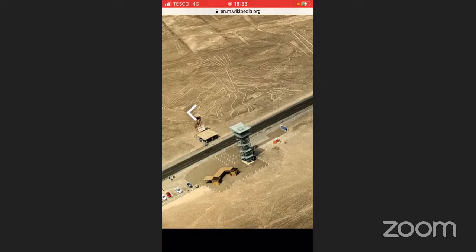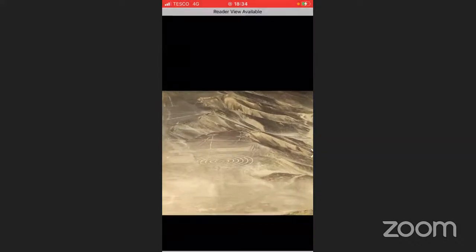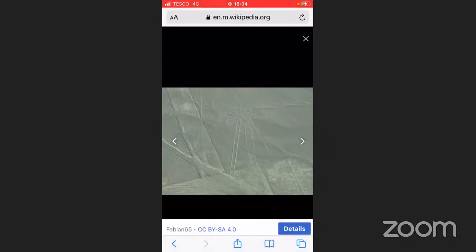I think that tower there must be constructed so you can actually see this creature in the distance. That would make sense. Okay, it is the only way I can work that one out. Again, more of these spirals. Again, that spiral that we looked at earlier on.